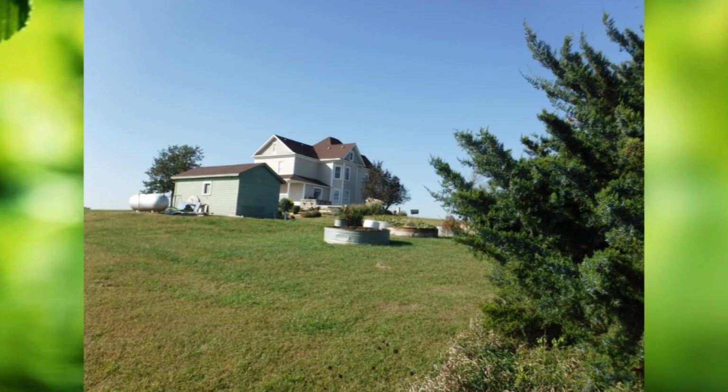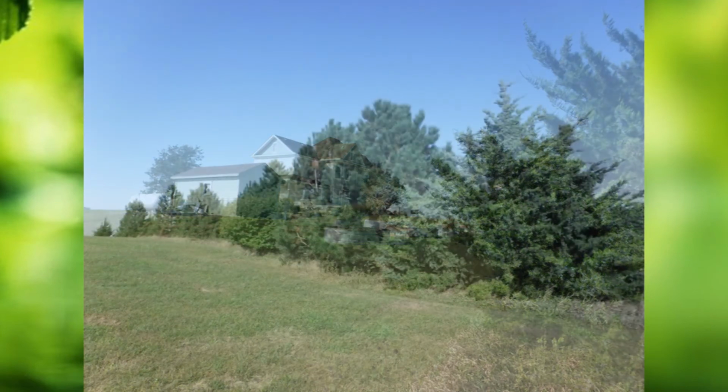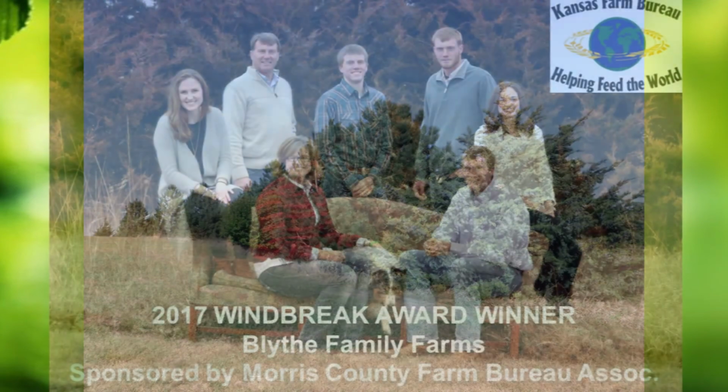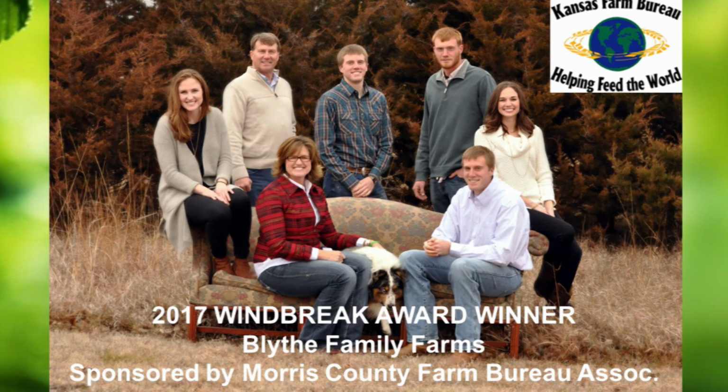It takes generations to have a windbreak. As you can see, there is a lot of hard work that has gone into these trees by the Blythes. It's not just putting a tree in the ground, but the year-to-year maintenance to reap the rewards of a good windbreak. Blythe Family Farms is most deserving of the 2017 Windbreak Award.